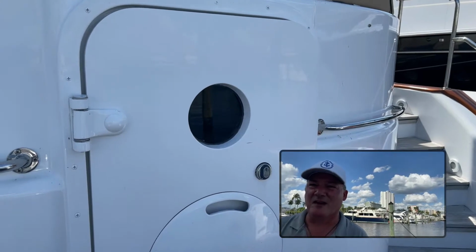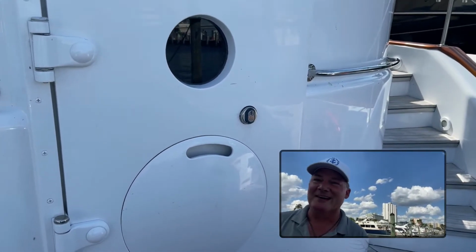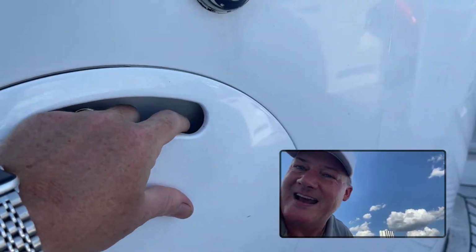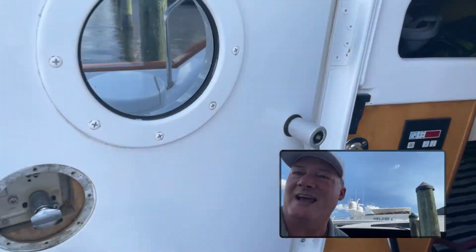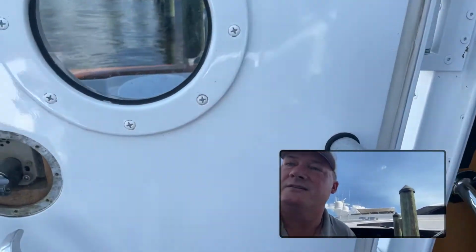So we're actually going to start in the back here. It's kind of a fun layout. You know what? I'm not even going to say anything. We're just going to go on in and take a look. You spin these, and it opens, and quite literally, a big watertight hatch. Open this up.